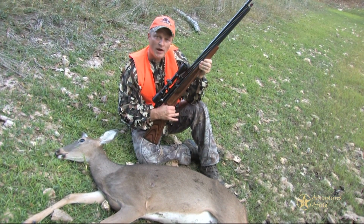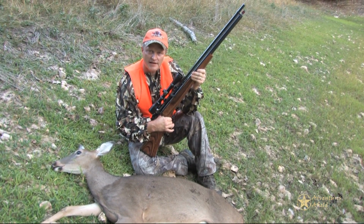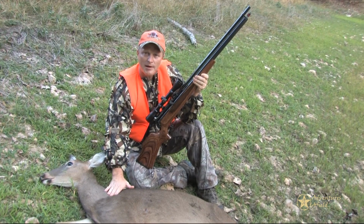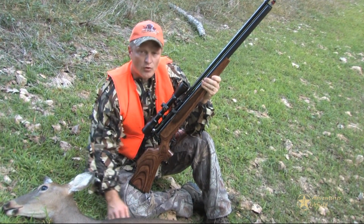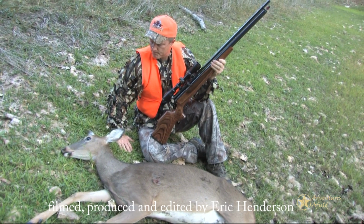This is a Dennis Quackenbush .458 air gun. This is the 13th deer I've taken in the state of Missouri since 2008, when the law was changed with an air gun. The bullets I was using are made by Bob Vogel, 425 grain hollowpoints, and they just go completely through and get the job done. That's where it came out. I've never found a bullet yet. In 13 deer, I've never recovered a bullet because they go completely through.